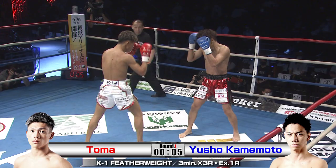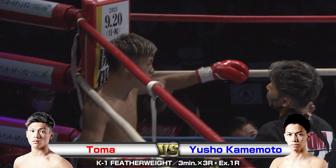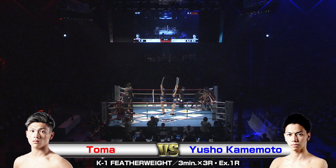Wow, I mean, almost the first round over, and it was a very quick paced game. Yeah, that was a really quick first round. Didn't feel like 3 minutes. And not looking fazed or tired, obviously. First round, getting out of each other. But I think Toma hits harder than Kamemoto does, just because his stance is more committed on the back foot.